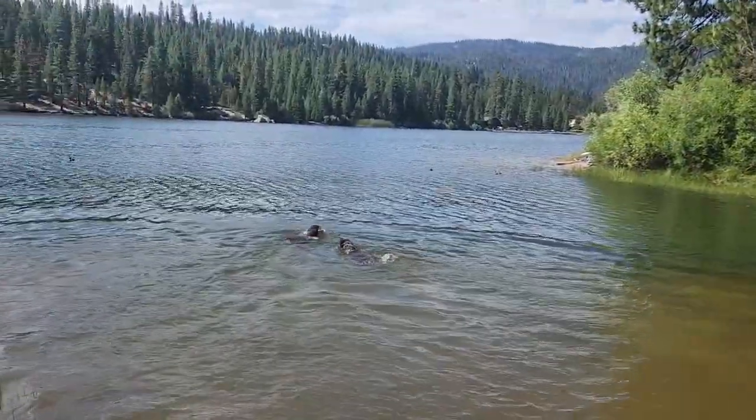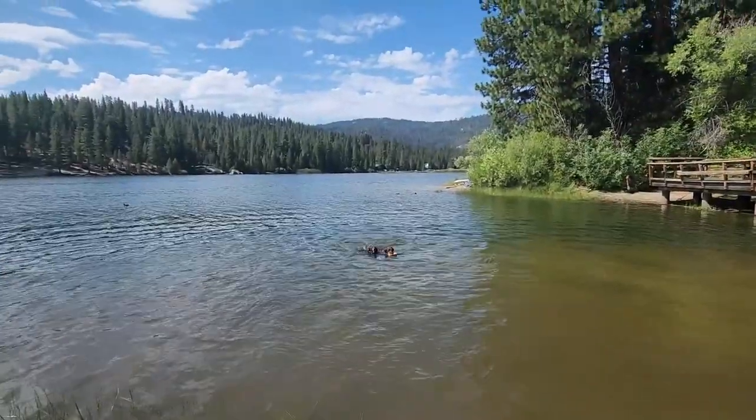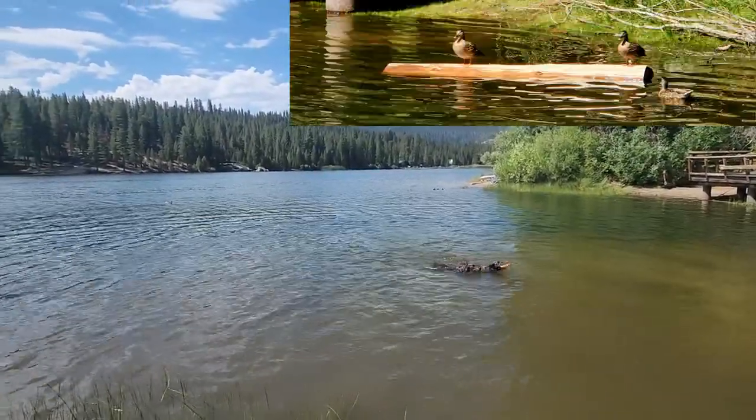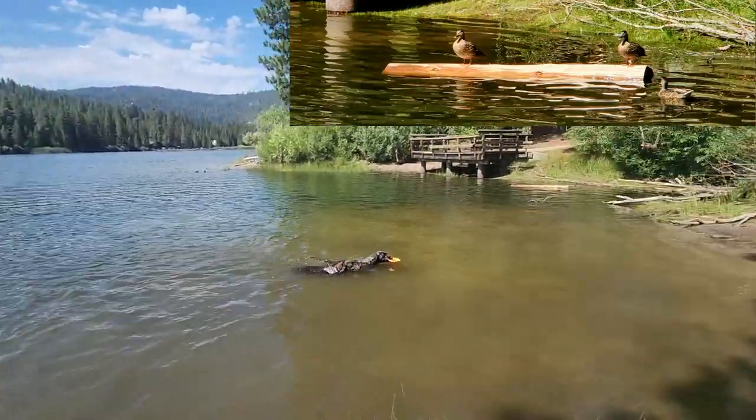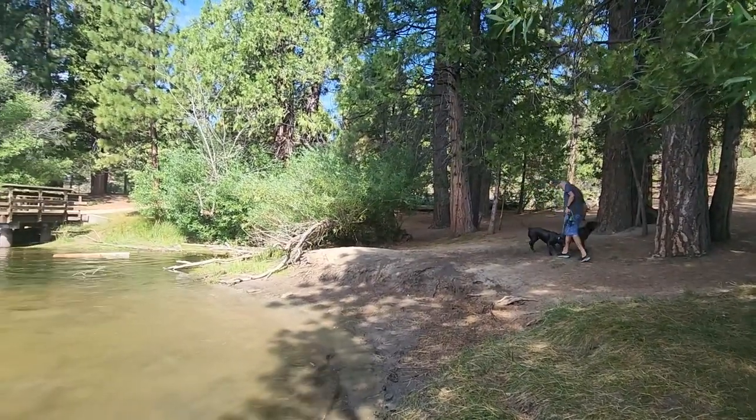And it's about 85 surface acres. We're throwing the frisbee for the dogs here and having a good time. They have a lot of Christian camps that are located on the shores of this lake, as well as the Sequoia National Forest campground. I'm just playing frisbee with the dogs in the water. They're really enjoying it. It's just a beautiful day. Ducks didn't seem to be really fazed by the dogs that much. A guy was watching the dogs catch their frisbee here at Hume Lake.